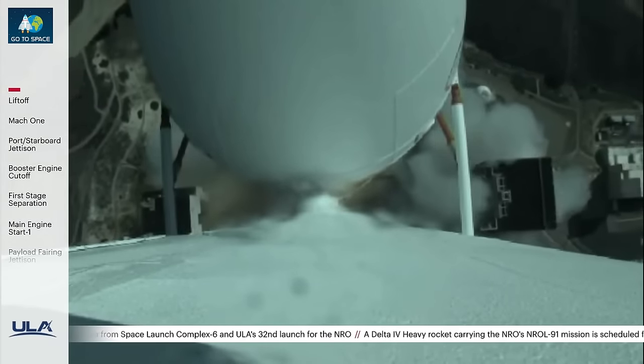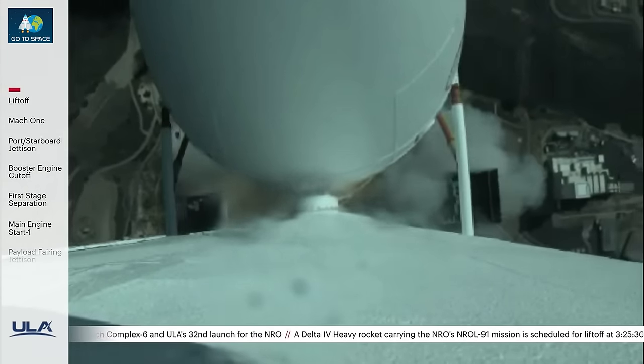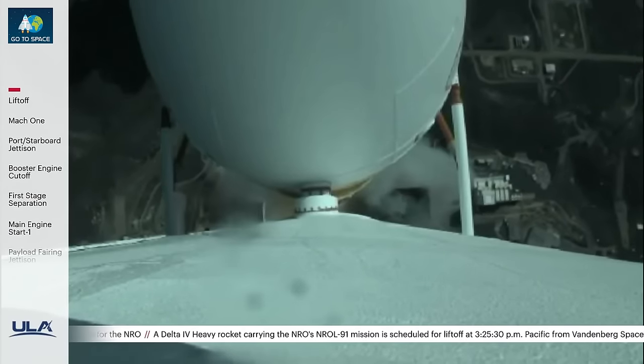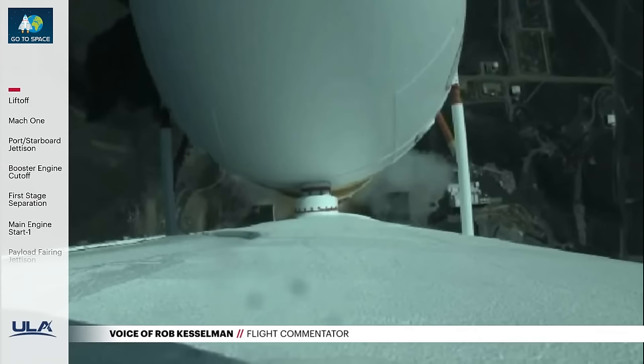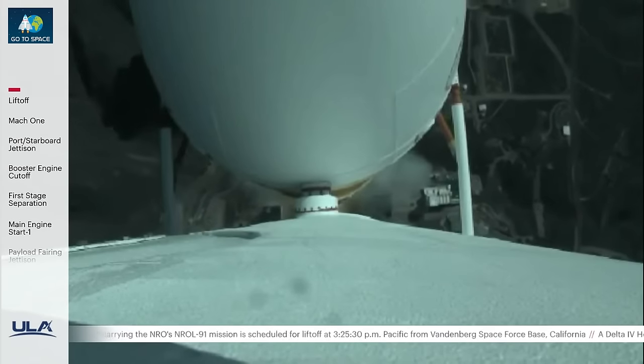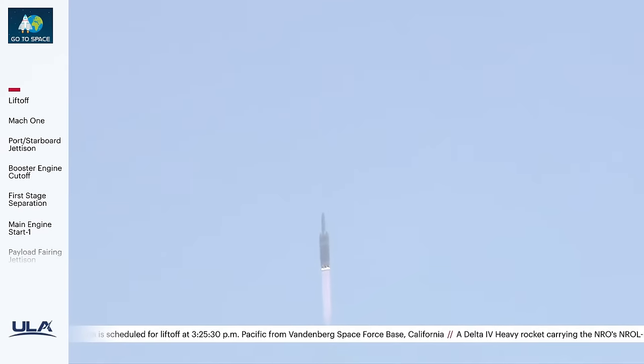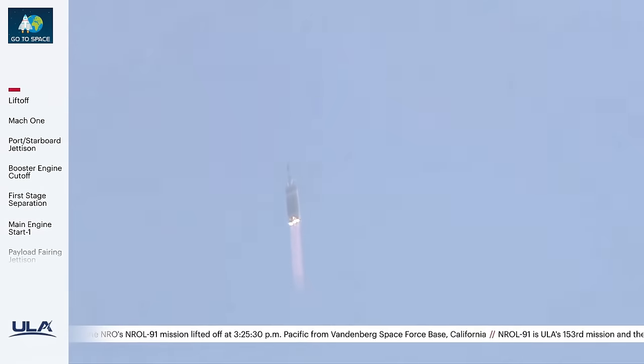Vehicle has now begun the pitchover maneuver. All three RS-68 engines look good at this time. The core booster is now throttling down to the partial thrust level. And that core booster has now reached the desired partial thrust.